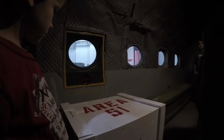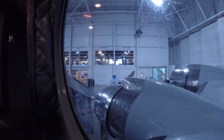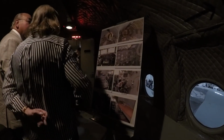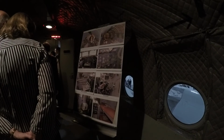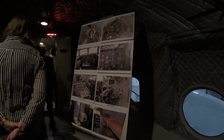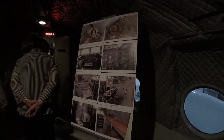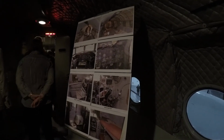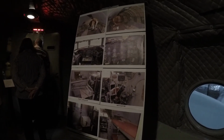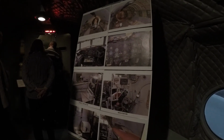Yeah, Area 51 is a military testing base. Look at these nasty little pictures from the birds. These are all before pictures. Pretty small.